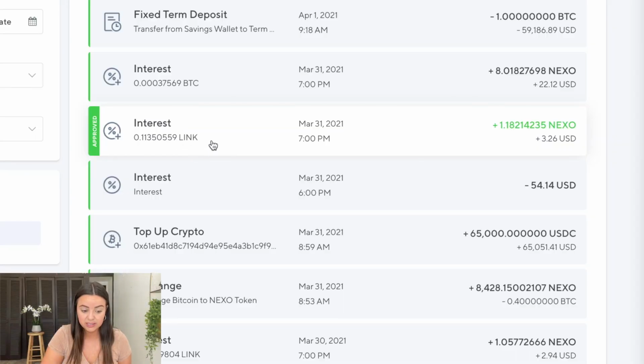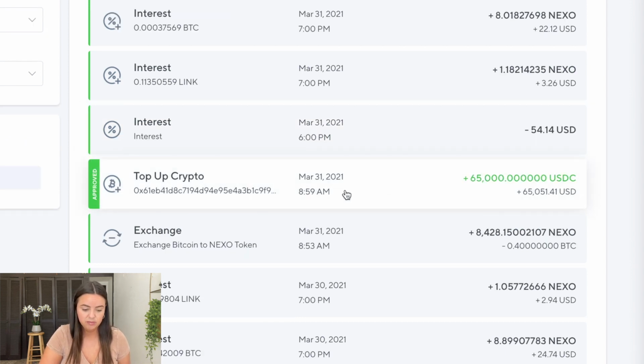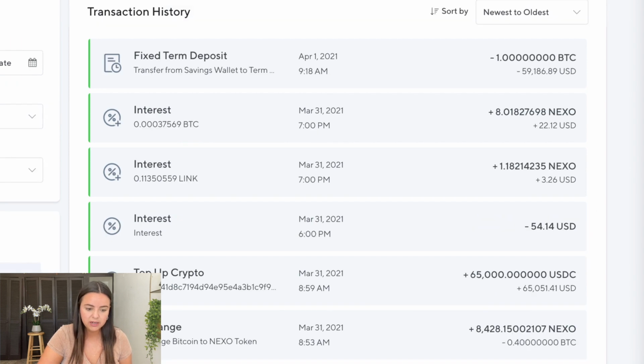I thought that those NEXO tokens were going to be earning interest, but as you can see here, I am only earning interest on my link and my Bitcoin, and that's because right now a lot of my crypto in this account is being used as collateral. You can also see here that yesterday at about 9 a.m. March 31st, I moved 65,000 USDC back into my NEXO account for one main reason.